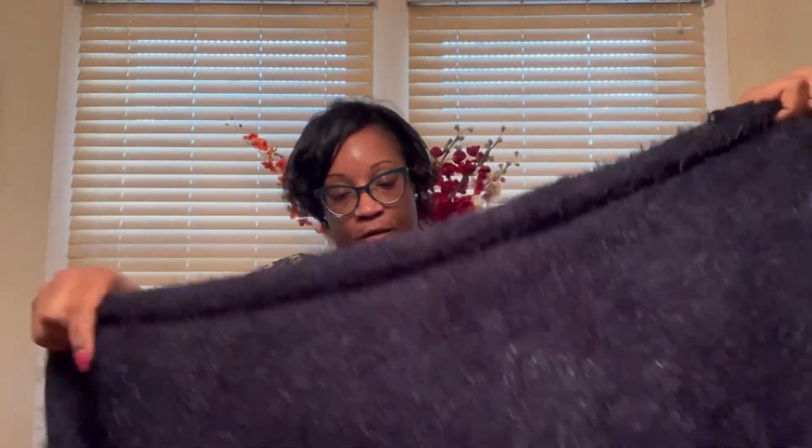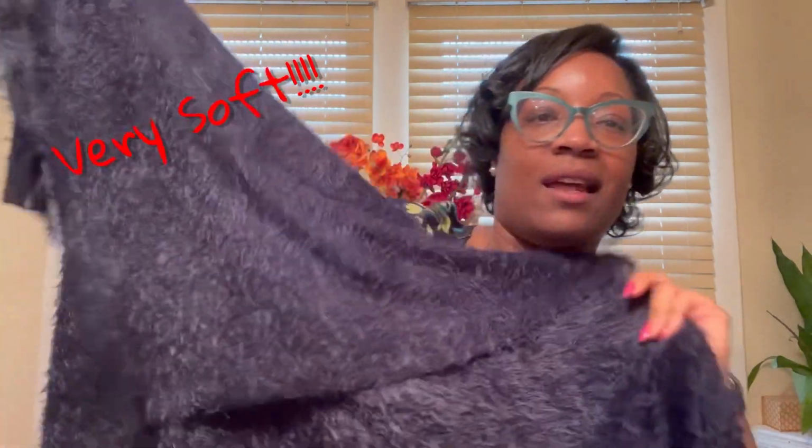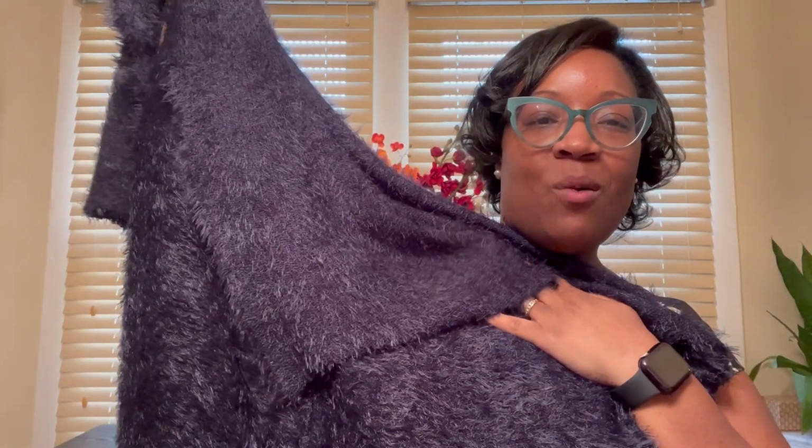And oh, this is nice. This is like a faux fur. Really, really nice. I love that. And it's navy blue. I love navy blue. Oh, I can do a lot with this. I'll be very careful before I cut into this because this is just really nice. I don't know what I would do with this. A sweater? I don't know. So many ideas, but I do enjoy this.